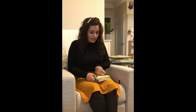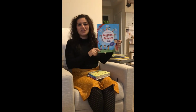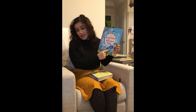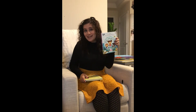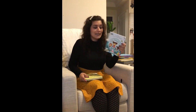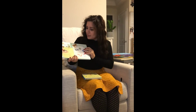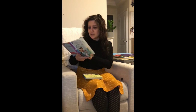Lift the Flap also has a series that is very first questions and answers. So kind of an earlier spin-off of this, the question and answers. Two of the top books from that particular series over the last 5 years are What Are Germs?, which is a huge topic right now for all children who are growing up in a global pandemic. And it's really interactive, lots of great flaps, cute illustrations.